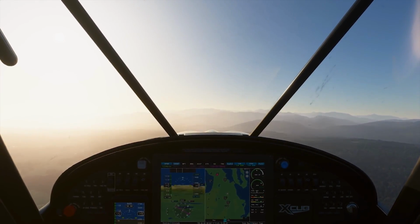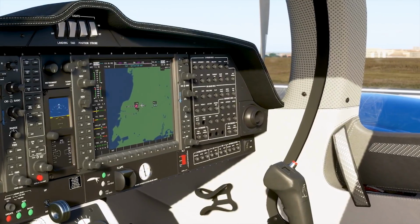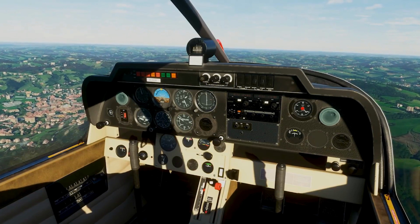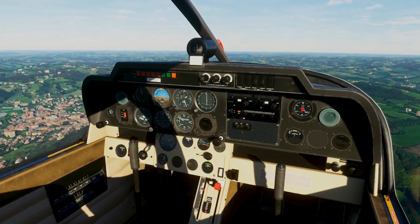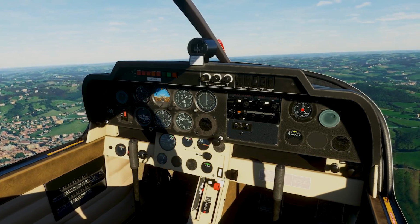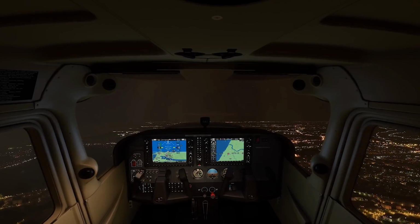New PBR deferred rendering engine in this thing. Screen space ambient occlusion and irradiance, screen space reflections, screen space shadows, and cascaded shadow maps. You can see how the shadows kind of remind me of X-Plane 11. They're really good, but these look super sharp. They look really nice.